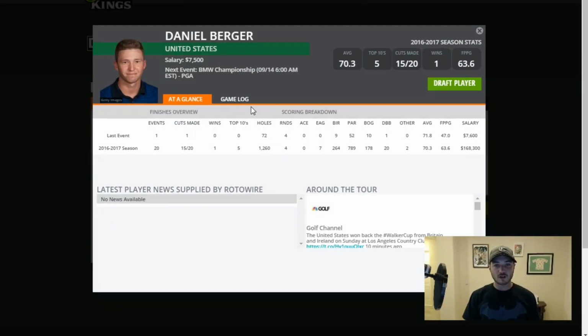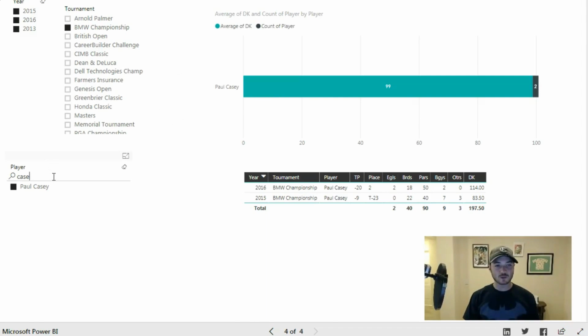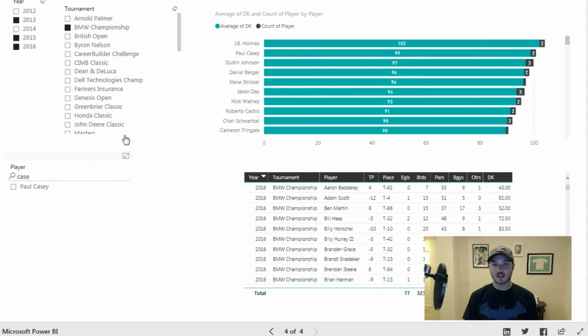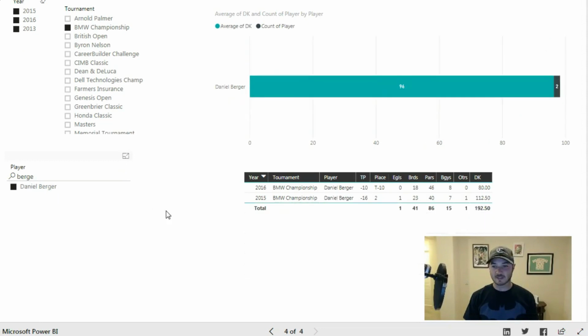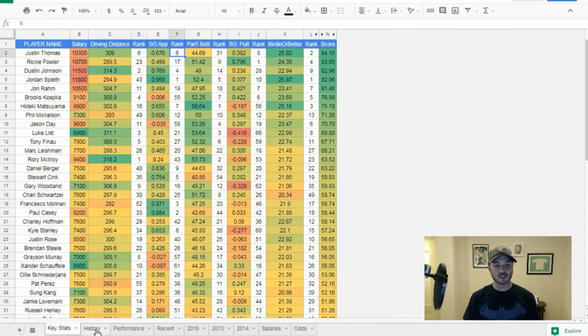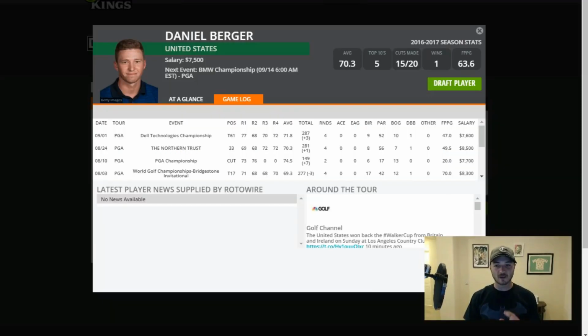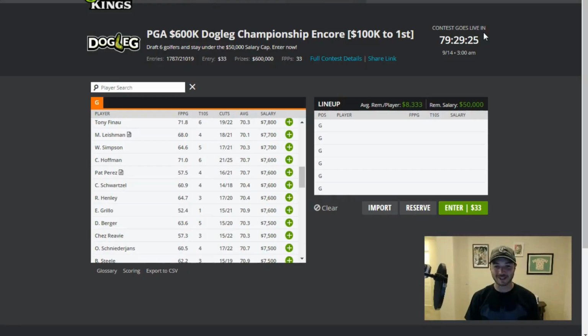Daniel Berger. So recent form hasn't been great, but if you saw where Berger lands here, 96 DraftKings points, the 4th most over the last 3 times that this tournament has been played. A second place finish in 2015 and a T10 in 2016. And then I think he's actually, oh no, he hasn't played it 3 times. This is a chart where you have to play 3 times to make it. So don't worry about Berger. We'll talk about somebody else here in a second.